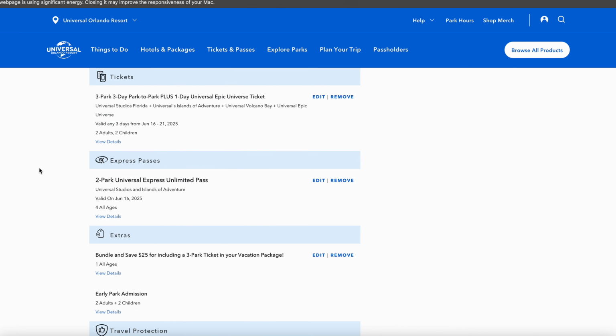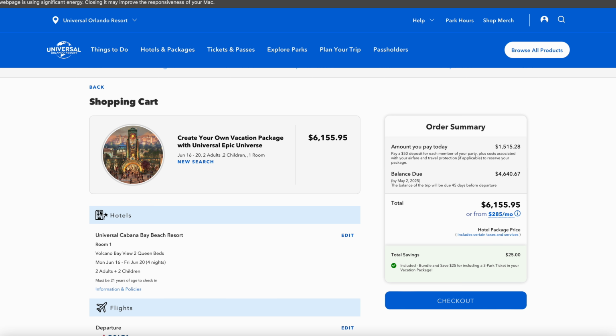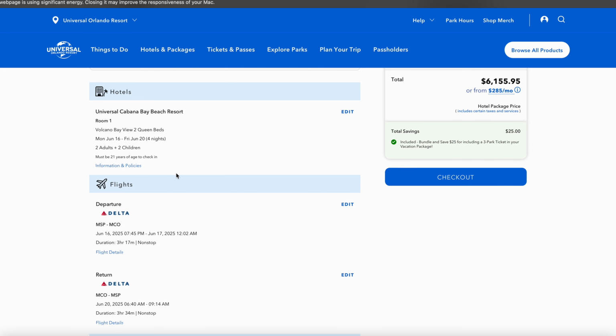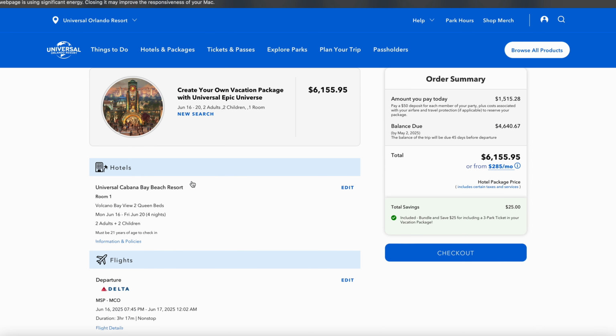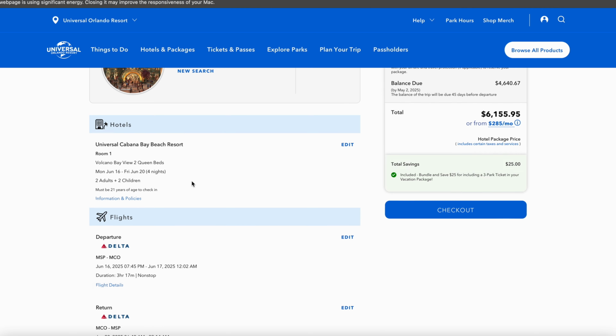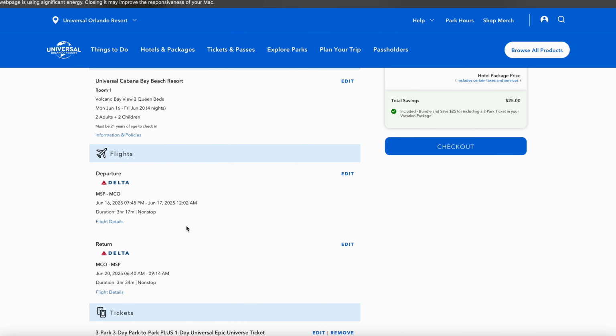Alright, so we got the summary now, and it's got a summary of everything. So here we go. We've got, again, create your own universal package, $2 to children, the dates that we're doing, and the hotel, the room type, flight information, and then I will preface this with a disclaimer that you will not get your flight information as far as the e-ticket information until your package is paid off. So if you're like me, where you do the deposit down for the actual trip first and you pay off over time, you will not get any e-ticket information, like a confirmation of your flights until your package is paid off. So just be aware of that.